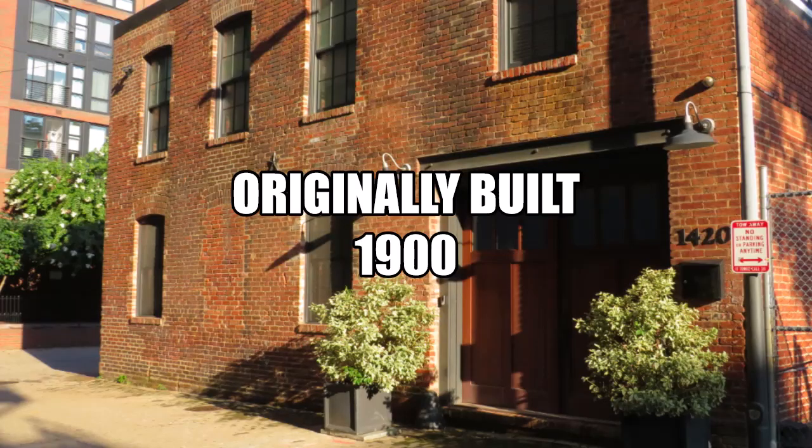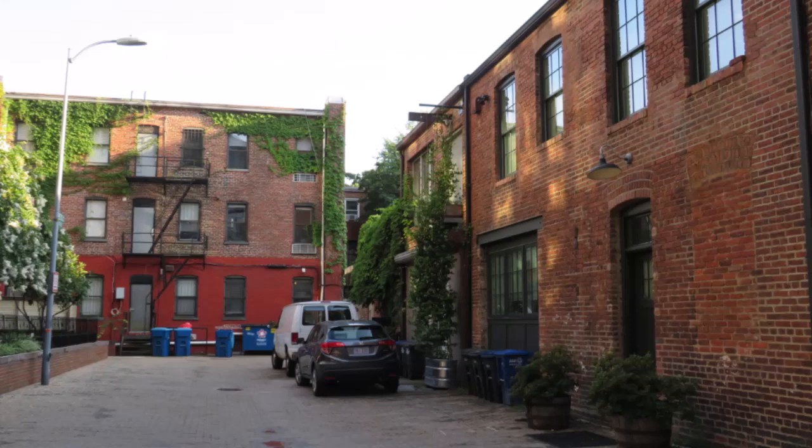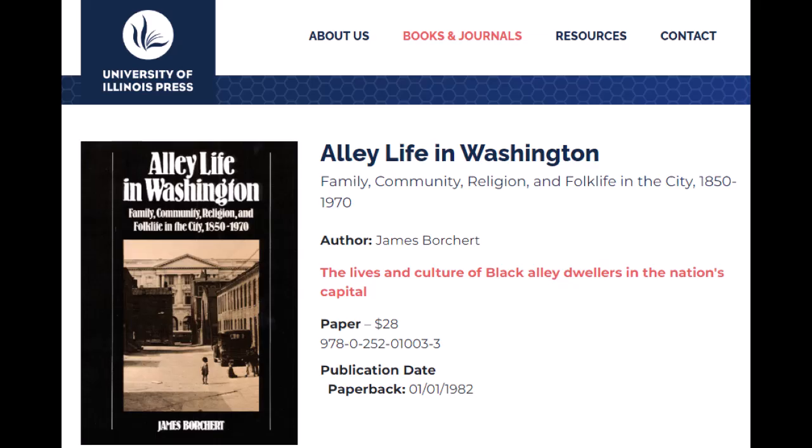You know, during the 1850s and the 1860s, following after the Civil War, DC had trouble finding shelter for its increasing population, and alleyways presented themselves as a free-for-all for the developers. Historian James Borchard described in his 1980 book, called Alley Life in Washington, Family, Community, Religion, and Folklore in the City, 1850 to 1970.